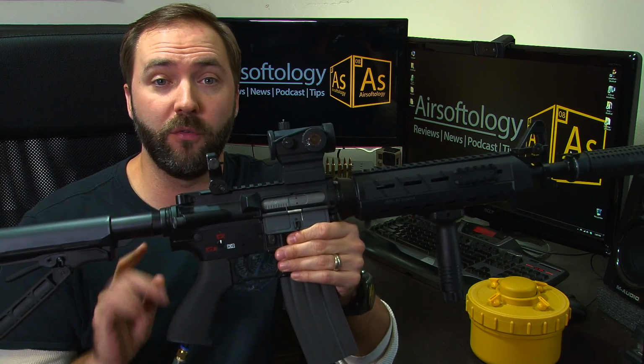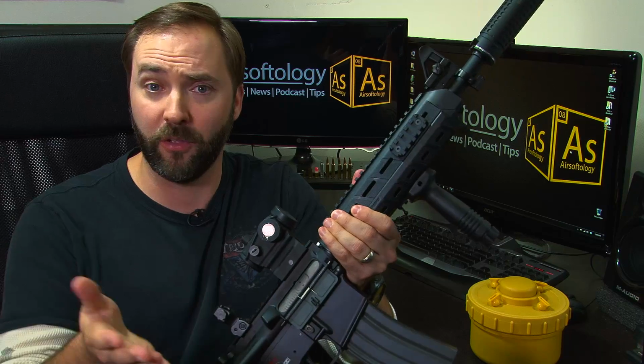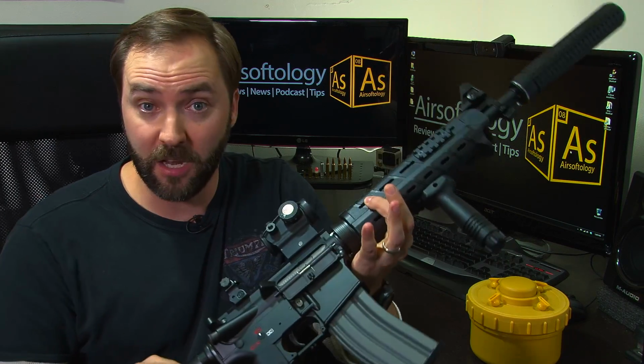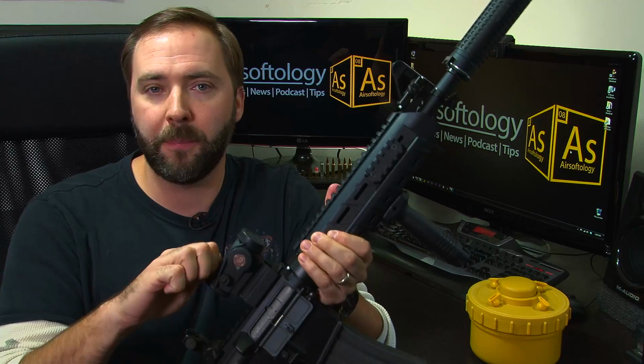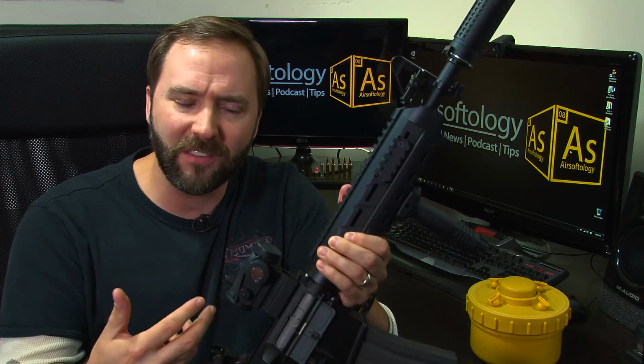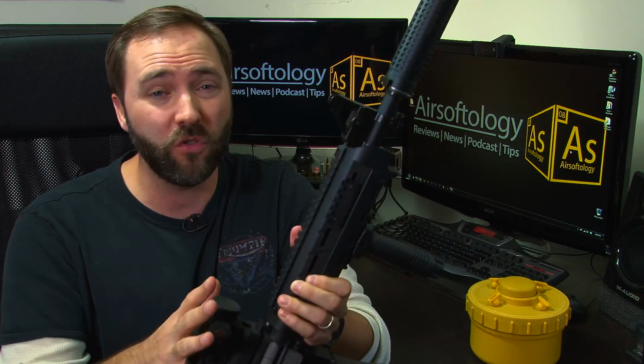In fact, this is actually the new Vulcan V12 engine in a G&G gun. You guys were asking earlier about showing product. This will be in a review very shortly. But yeah, I've actually moved my True Glow optic over here. It's a red dot, kind of like a T1 style, and this is my go-to optic.